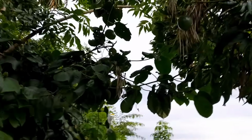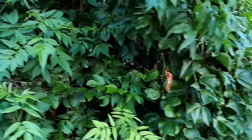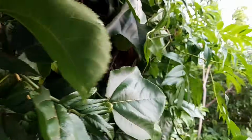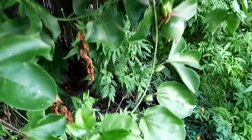I hope you can see it is getting dark when I'm doing this video. I'm seeing a fruit right here and I'm not sure if it's ripe. Let me try and see. Is it ripe? Can't see it. Guys, can you see it? It's so dark. Some little fruits all over the plant.